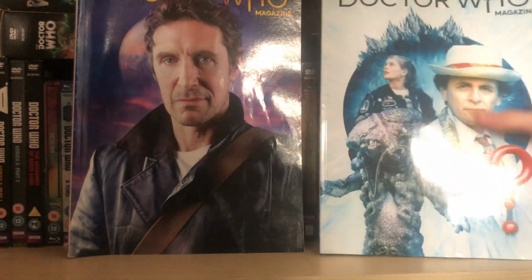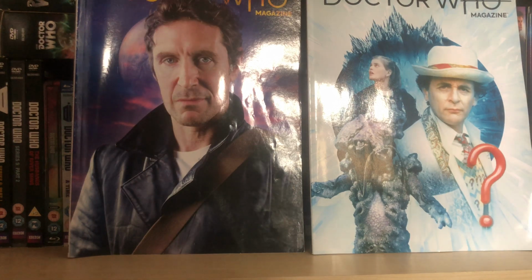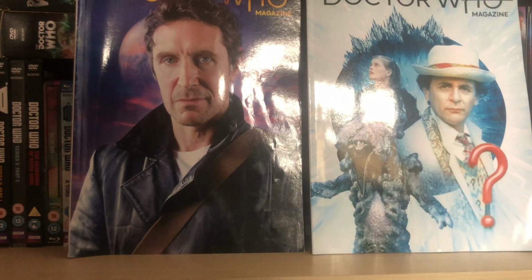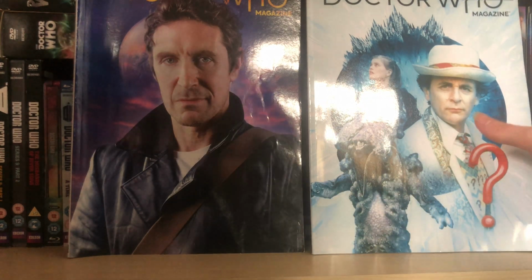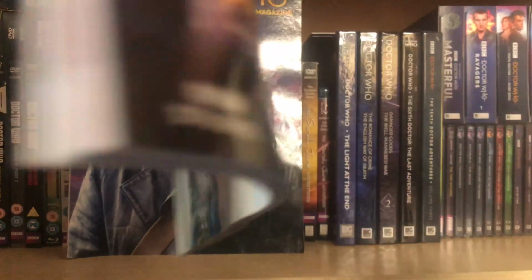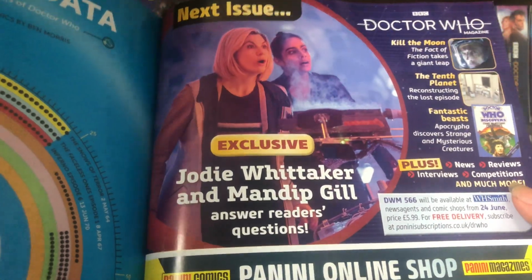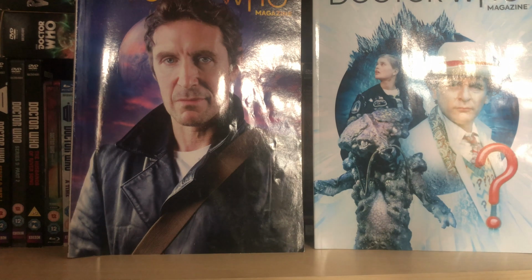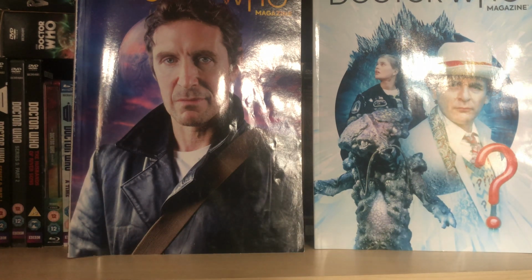So yeah, there's been a lot of talk about Jodie not getting included on the covers, which I think is kind of true. I think she probably should be included more. But equally, I do really love both these covers. So I hope we'll get to see her on the cover next month, as she is getting an interview with Mandip Gill. So maybe we'll get an opportunity for a cover with them then, but I definitely think that she should be on the cover more. So yeah, those are the 2 issues of Doctor Who magazine for the last month.